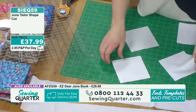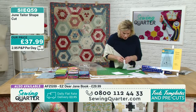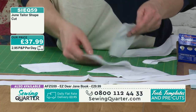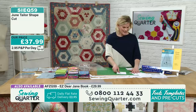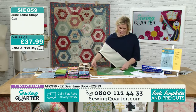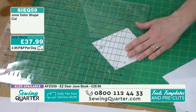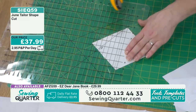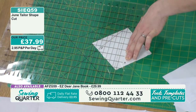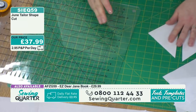Now, if I want, I've got lots there. 1, 2, 3, 4, 5, I've got about 8 there. So super, super, super quick. And that's the beauty of this. Now, what if I want to do my triangles? I know, controversial, but I'm going in for it. Half square triangles there.